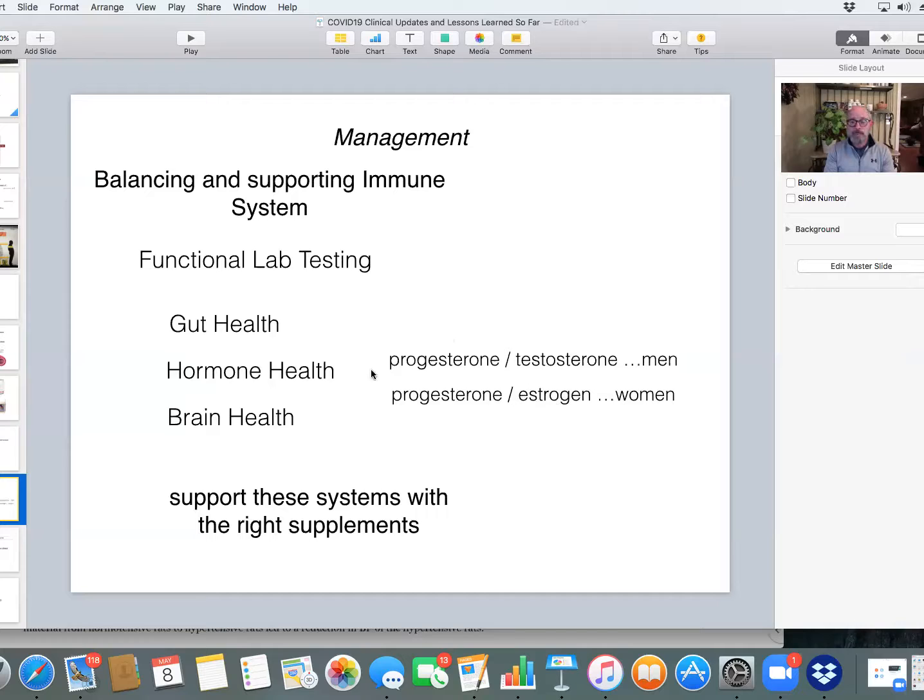But really the big player here is progesterone. For both men and women, healthy progesterone levels are really critical for supporting your immune system, for turning it on, but more importantly, for buffering it. That's the key thing, buffering. So you want to support these systems with the right supplements.